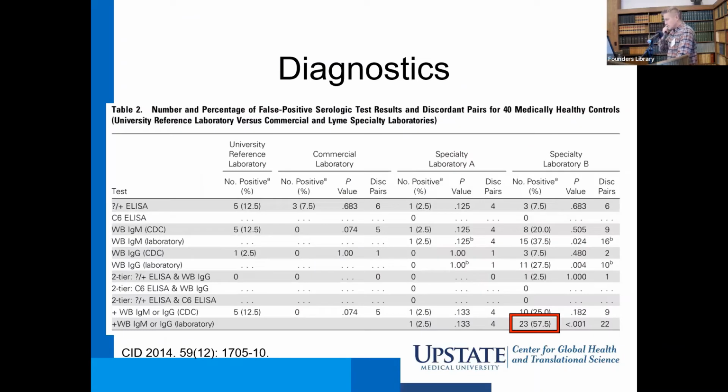There was this interesting study in 2014 that looked at a university reference lab, a commercial lab, and then 2 of these specialty labs that are out there. I'm not going to name names because I don't want anybody to sue me, but they took 40 healthy people, right? People who had no evidence or history of Lyme exposure whatsoever, just to see what the false positive rates were. For the university lab, you see on the bottom there, it was about 12.5%. The commercial lab didn't really have the numbers. The specialty lab number 2 is about 2.5%. One of the other big specialty labs that are used out there had almost a 60% false positive rate.